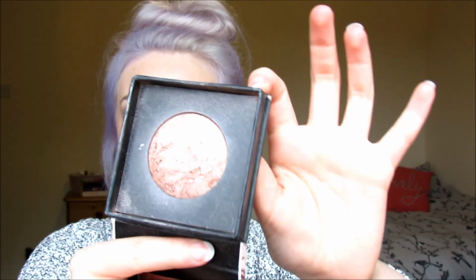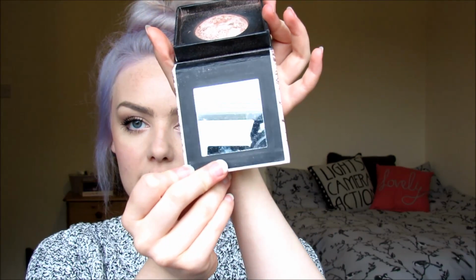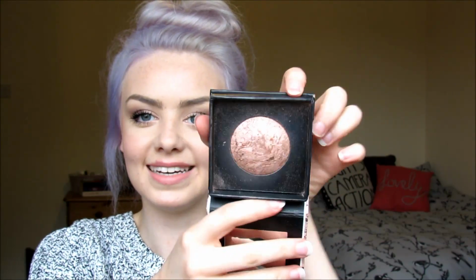Great. Then I've got this blusher, which is from Beauty UK. It's in the shade Halo, but I use this as a highlighter. It looks like this. Again, you've probably seen this in my videos. It's got a nice big mirror with it as well. There's my camera. And yeah, it's like a mountain, like a little hill in there. I don't know what you call it.